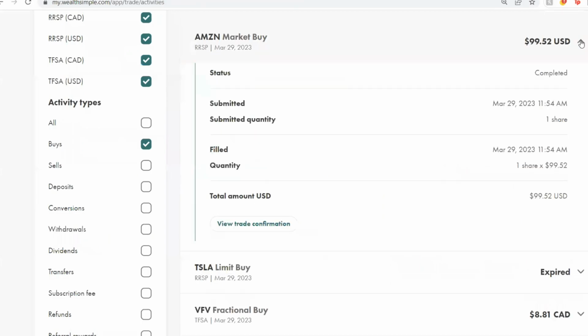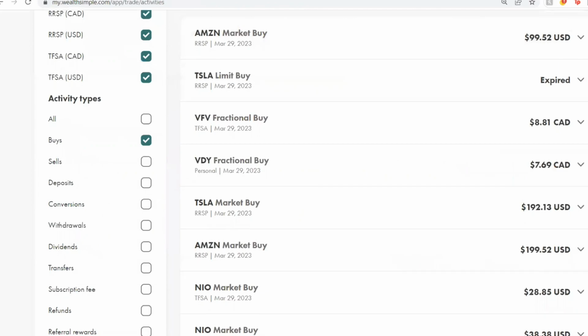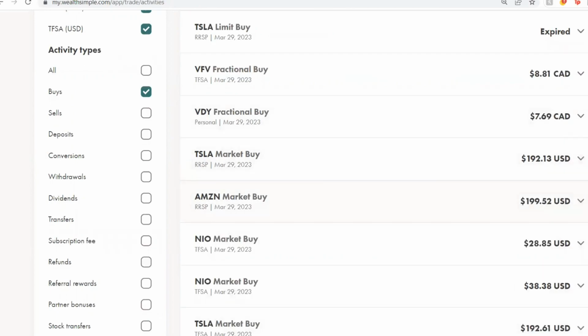So for us, we did pick some shares of Amazon. We bought today one share at the price of $99.52 US dollars. We also picked up a few other shares. We bought 2 earlier on at the price of $99.76 US dollars.